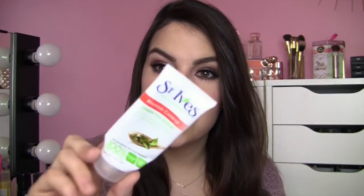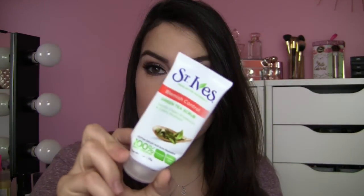Also, went through this St. Ives Blemish Control Green Tea Scrub. Really, really liked this little scrub. I thought it had a lot of scrubbing action. It kind of reminded me of the Philosophy micro delivery scrub, but I really like this, and I went and repurchased a different kind.